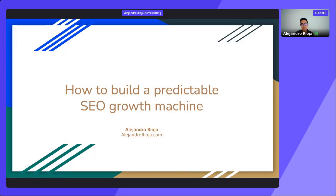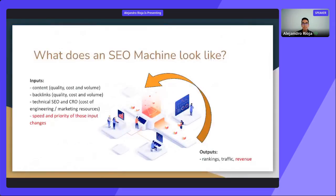I think the first step to building a predictable machine is to really understand what that looks like. And in my head, this is what it looks like. We have the outputs we care about, such as rankings and traffic. And here I'll add revenue or whatever proxy metric that might be for your business, such as downloads or activations. And we have the inputs to make that happen. I know there's about 200 different factors that Google looks into to rank content, but I think they can largely be bucketed into these 4 different buckets.